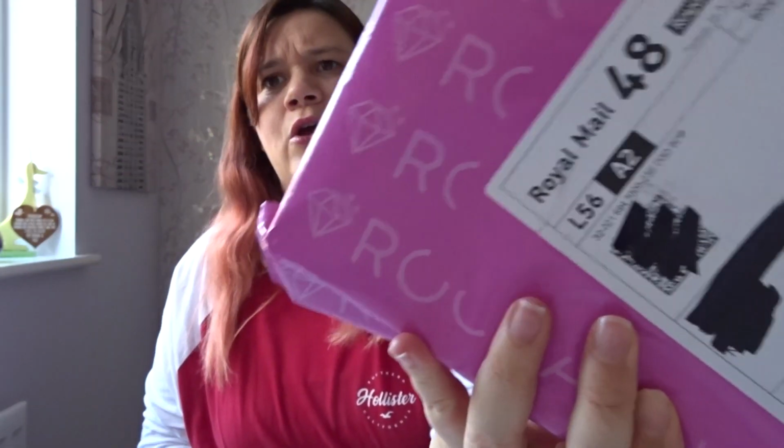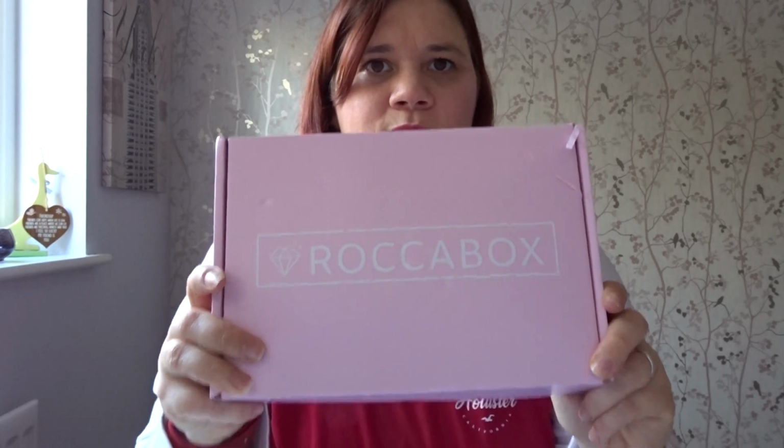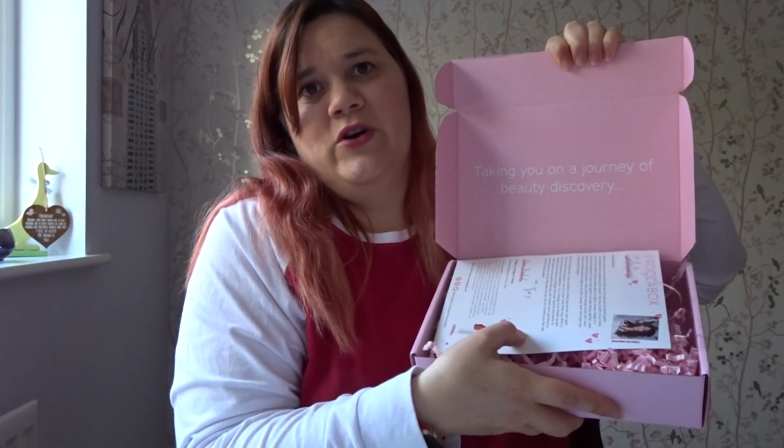This Roccabox, as you can see, is completely sealed. I have not opened it, but I will do now. But I can hear there is something liquid in here, if you listen. So they have the same design box every month. This one is actually quite heavy. Very intriguing. Let's have a look. So I'll open it up in front of you here. So this is what we get. You normally get your card telling you what's in there and the prices of them all. So let's have a quick look at this month's.